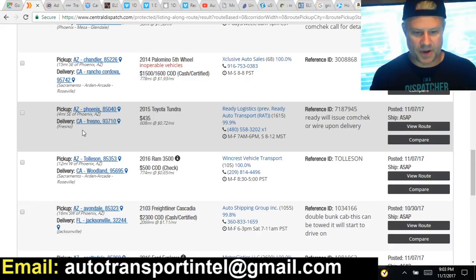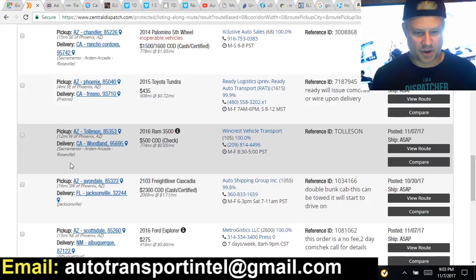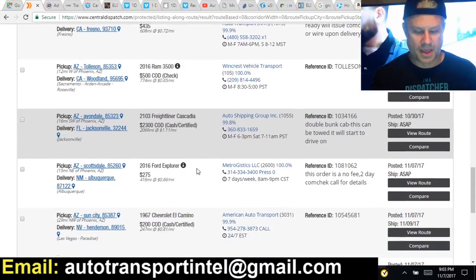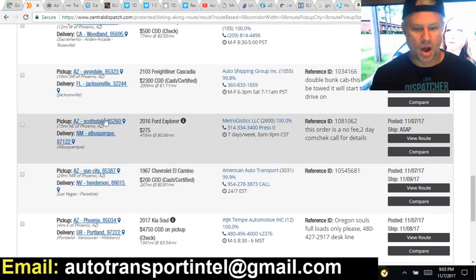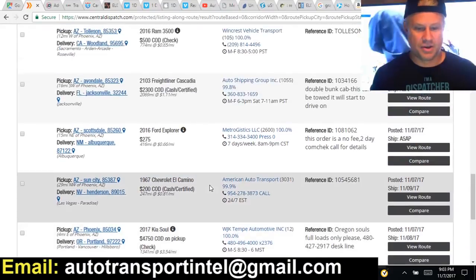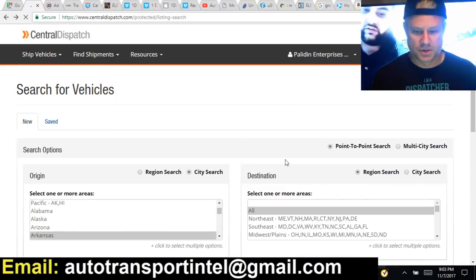Okay, well, here we go. Phoenix to Fresno, Ready Logistics. Phoenix to Sacramento. Okay, you could put those two together, although you're talking Tundra and Ram 3500. And you may not be able to run in California, so this may not help you at all. Oh, here we go. Phoenix to Albuquerque. Man, this is not good. 65 cents a mile didn't work.